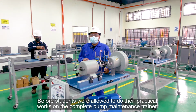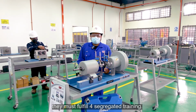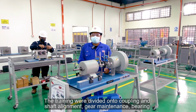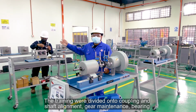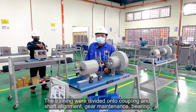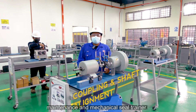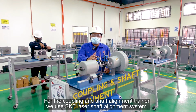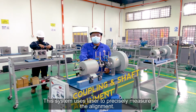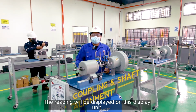Before students are allowed to do their practical works on the complete pump maintenance trainer, they must fulfill 4 segregated trainings. The training is divided into coupling and shaft alignment, gear maintenance, bearing maintenance, and lastly the mechanical seal trainer. For the coupling and shaft alignment trainer, we use SKF laser shaft alignment system. This system uses laser to precisely measure the alignment. The reading will be displayed on this display unit.